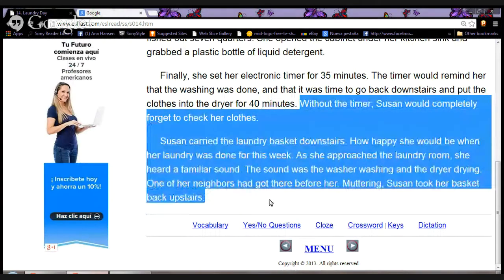Without the timer, Susan would completely forget to check her clothes. Susan carried the laundry basket downstairs. How happy she would be when her laundry was done for this week. As she approached the laundry room, she heard a familiar sound. The sound was the washer washing and the dryer drying. One of her neighbors had got there before her. Muttering, Susan took her basket back upstairs.